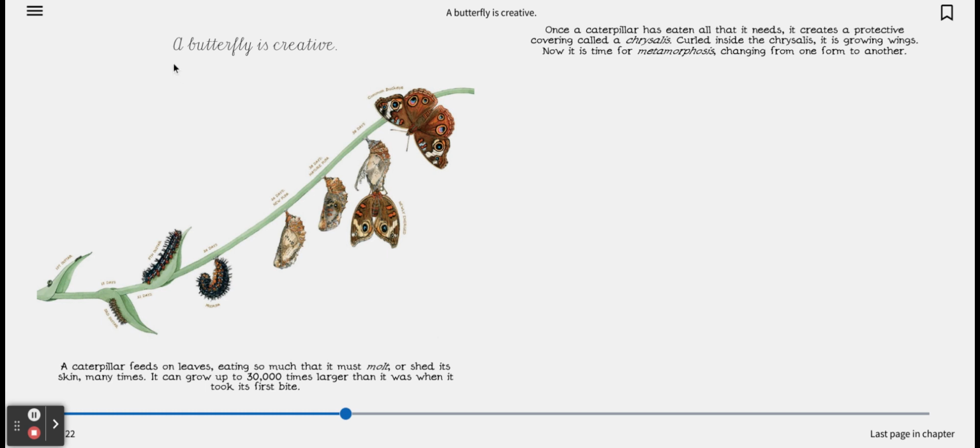And I forgot to read what it says here. It says a butterfly is creative.